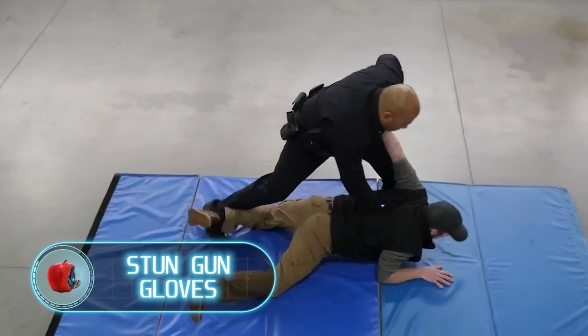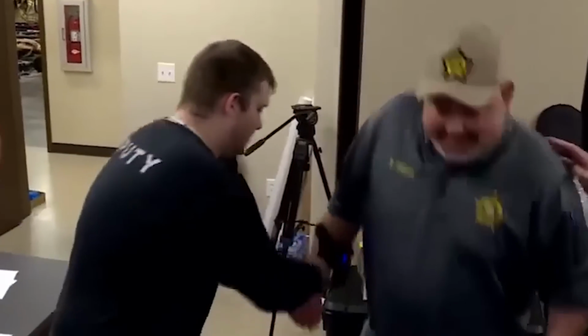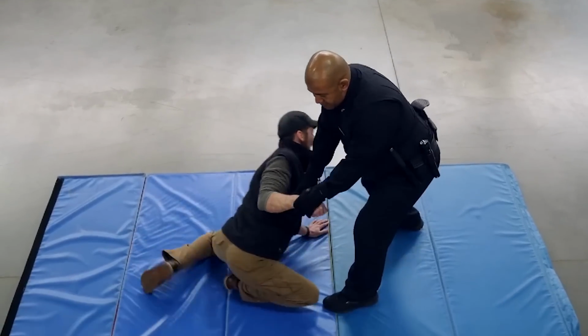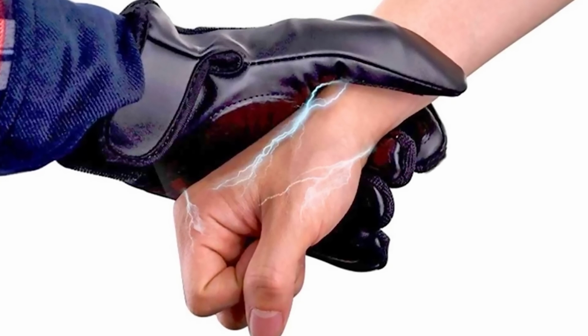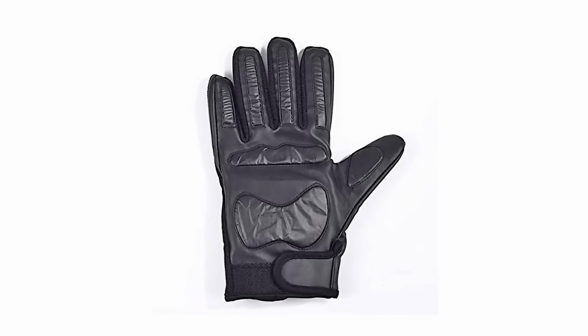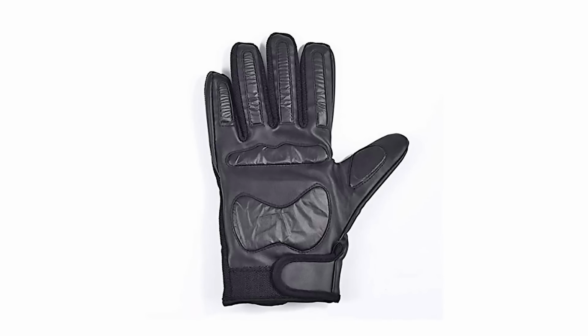Stun gun gloves. Unlike the huge list of features in the Bodyguard system, the stun gun in these gloves is the only means of self-defense, but it should be enough for the average person. In terms of convenience, stun gun gloves are a perfect alternative to tasers and other similar devices. This wearable self-defense weapon will allow you to always be ready instead of searching for an item in your bag, because in an emergency situation, every second counts.